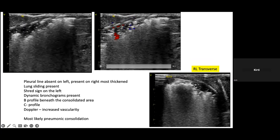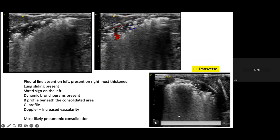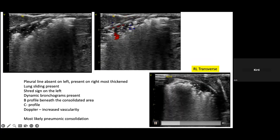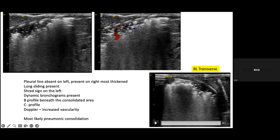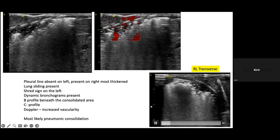Yeah, I labeled it as a C profile. And with Doppler, there's increased vasculature within the area. And this I did in the transverse view for the same area. And I thought this was most likely a pneumonic consolidation.